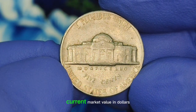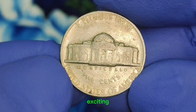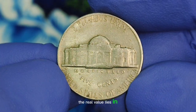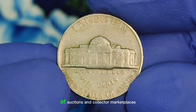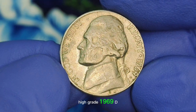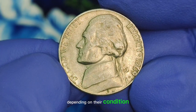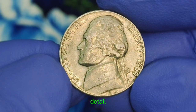When we look at the current market value in dollars, the story becomes even more exciting. While a circulated example may sell for a modest premium, the real value lies in coins that are in excellent or uncirculated condition. At auctions and collector marketplaces, high-grade 1969 D Jefferson nickels have been seen selling for $500,000, depending on their condition, eye appeal, and whether they exhibit the coveted full steps detail.